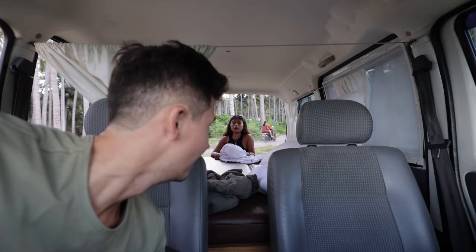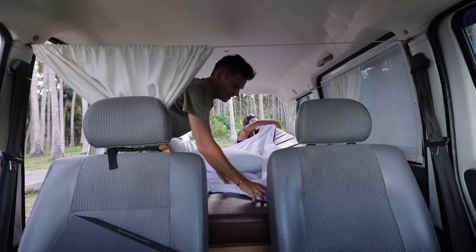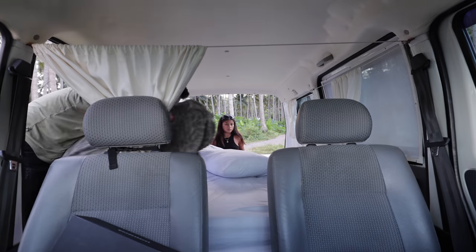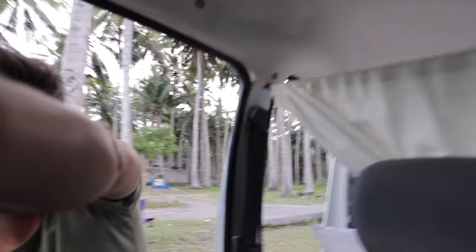You can just GoPro. I can do it myself. We're about to set up the bed. Oh, we got lucky. This is the right side. That was quick. I don't think I've ever set up a bed that quick. No joke, that literally took maybe 30 seconds, if that.